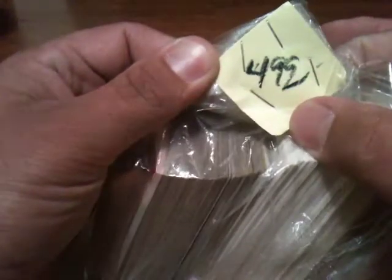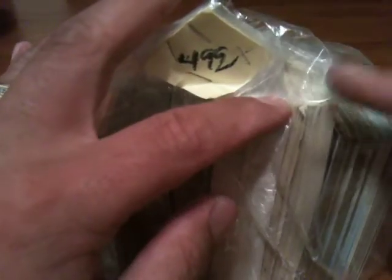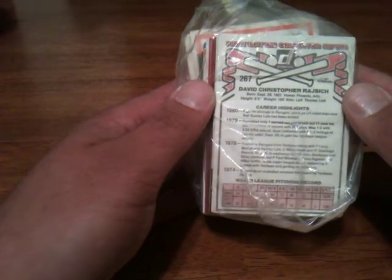All right, back to Thrift Treasures. So here we are. This bag is about 200 cards or so, looks like. The price was $4.99. Now, what was intriguing about this is this little section right in here. As you can see from the front, there's an 89 Fleer, for the record, Don Mattingly insert. In the back, I think it's 81 Donruss, David Rajic. I can't even say the name. Whatever. Anyhow, this little section right here, I haven't gone through it.